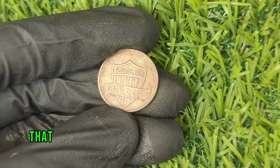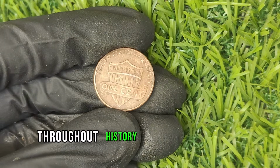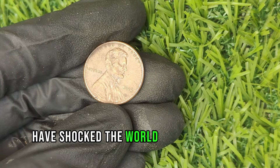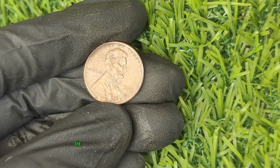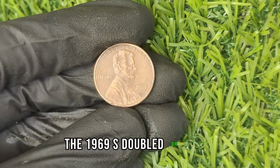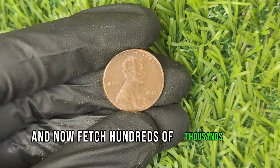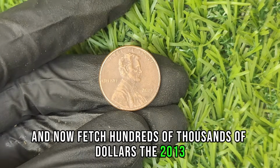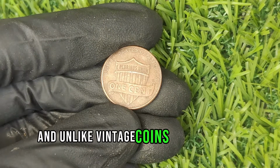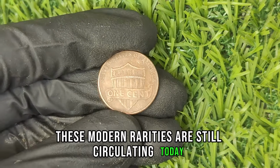Still not convinced that a penny could change your financial destiny? Consider this. Throughout history, coins dismissed as worthless have shocked the world. The 1943 copper penny, the 1955 double die penny, the 1969 double die penny all began as small denominations and now fetch hundreds of thousands of dollars. The 2013 no-mint mark penny could easily join that elite club. And unlike vintage coins from decades past, these modern rarities are still circulating today.